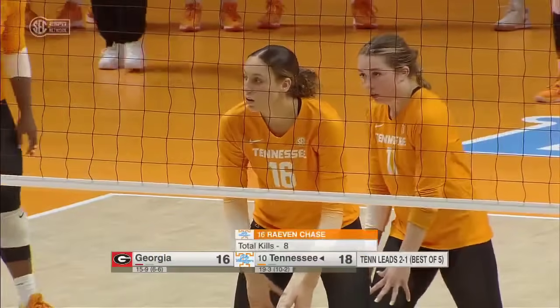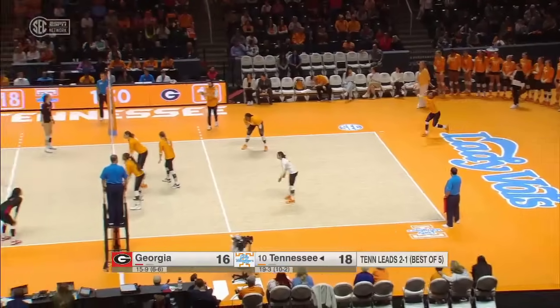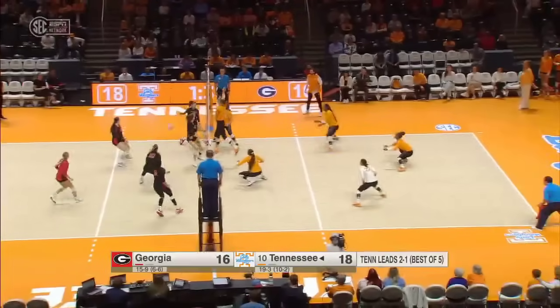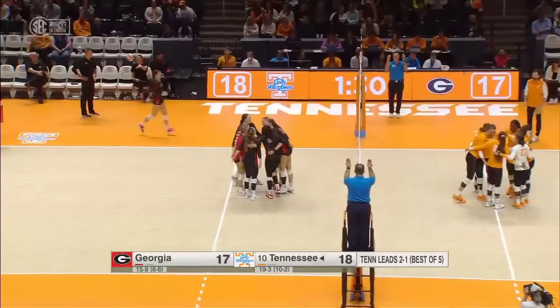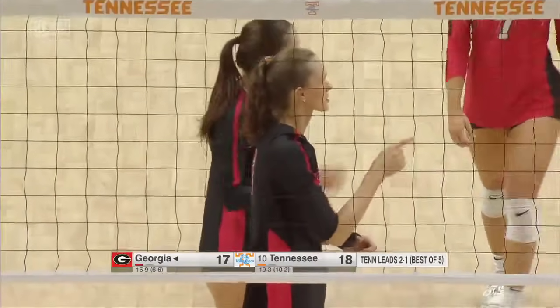And right there, Raven Chase showed how dominant she can be. Eighth kill of the night for Chase. She has 9 blocks as well. Fisher is blocked back. Solo effort for Raven Chase. Make it 10 now. The middle shining in the set.